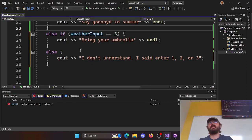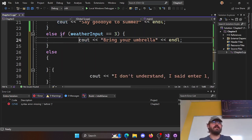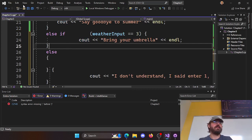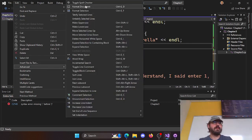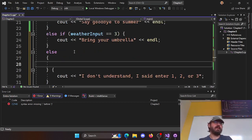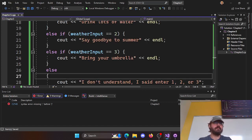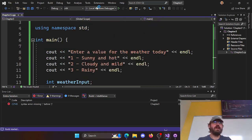People stress about the tabs all the time, and like they over tab or they under tab or things are in weird places, and it's no big deal. Just go Edit, Format Document, and it puts most things back for you, right? Not all the time, but most things it puts back for you. Like now I've got this weird set of curly braces here. That's no good. I don't know how I did that. But most of the time we'll fix it. All right, anyway, we're going to try it again.